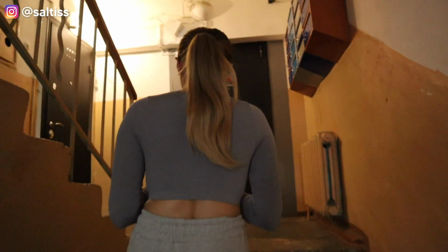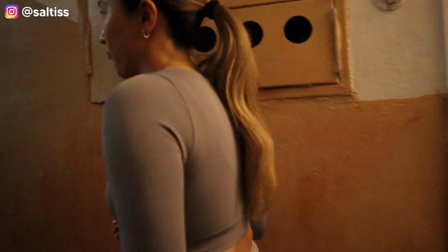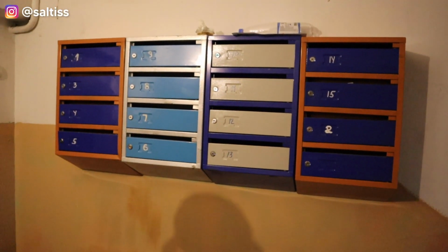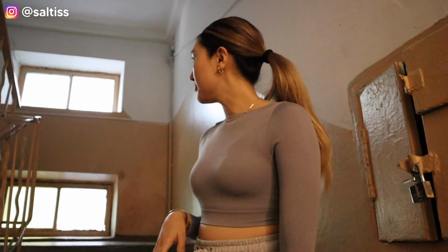As you can see, a lot of the first floors have metal grids on the windows just for security reasons. And that's pretty common for a lot of the apartment complexes. So this is basically the entrance to the apartment complexes. They have their mailboxes there, and it's pretty typical. There's no elevator.